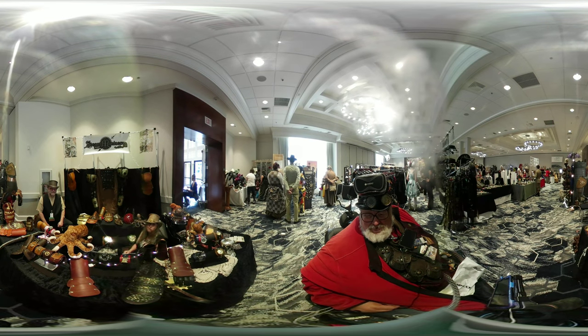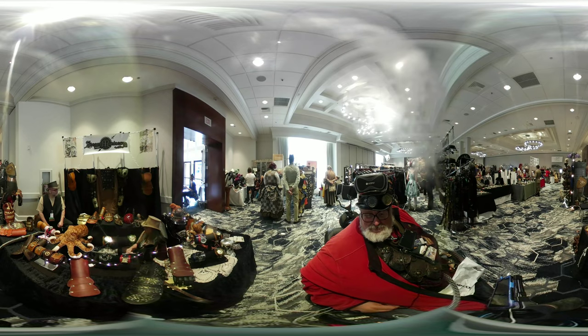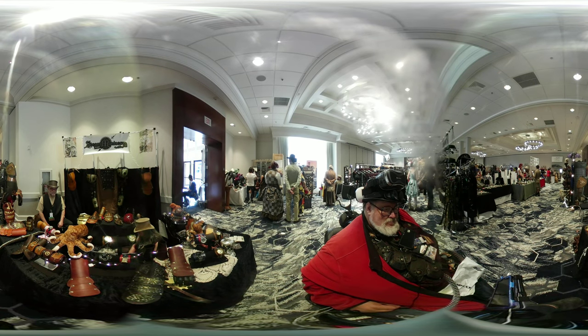And some very cool armor pieces. I sure enjoy making them.